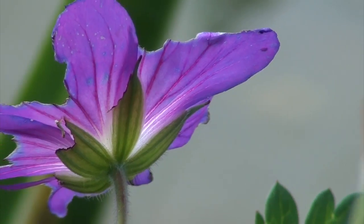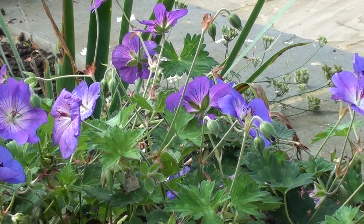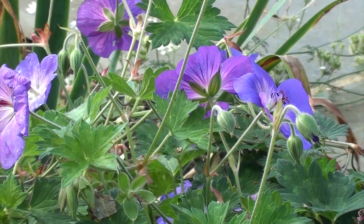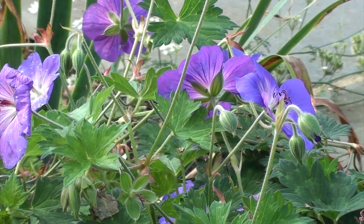Another unbelievably long flowering plant is Geranium roseanne, which is the RHS's plant of the millennium, apparently. And this has also been flowering ever since May and will carry on, I don't know, I think probably at least another month, so into October. So that has to be a good one.